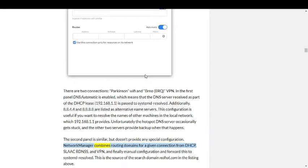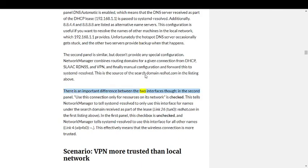Network Manager combines routing domains for a given connection from DHCP, RDNSS, and VPN, and finally manual configuration, and forwards this to systemd-resolved. This is the source of the search domain readat.com in the listing above. There is an important difference between the two interfaces though. In the second panel, "use this connection only for resources on its network" is checked.